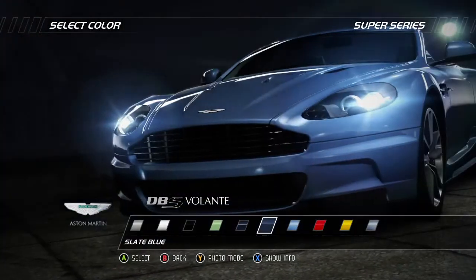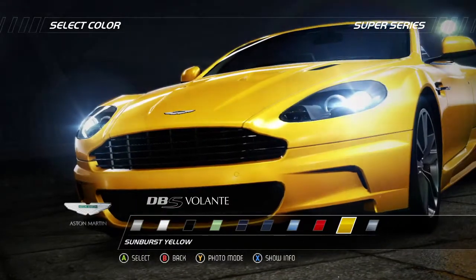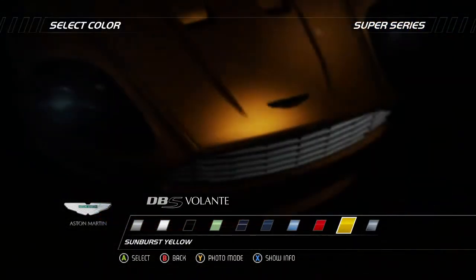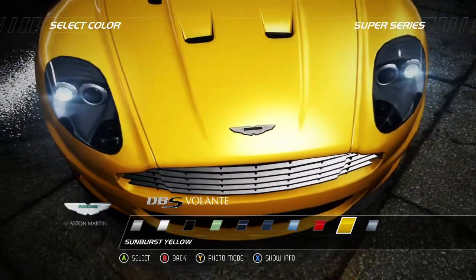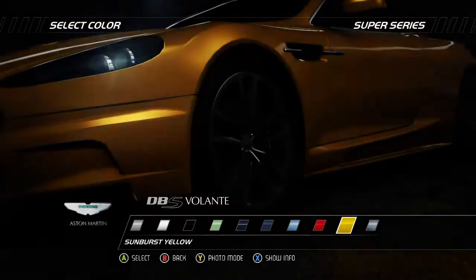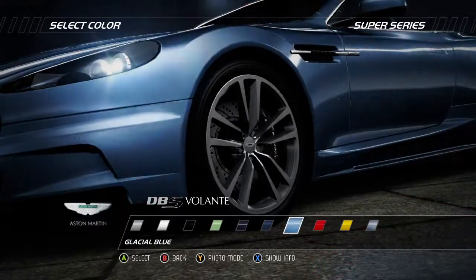Completing the DBS lineup, the Volante affords customers the combination of the DBS's already established benchmark sports car characteristics with all the thrills of open-air motoring. Broadening the DBS's character, the DBS Volante appeals to drivers who wish to combine the excitement of driving a finely tuned sports car with the invigorating feeling of being open to the elements.